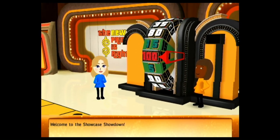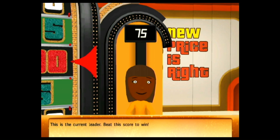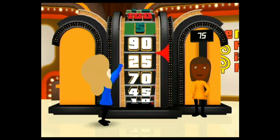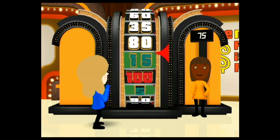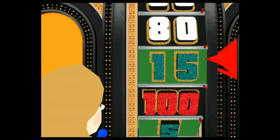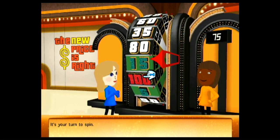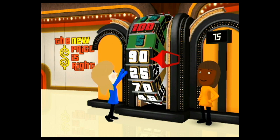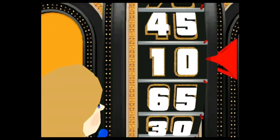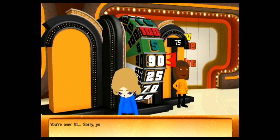Welcome to the Showcase Showdown! You'll spin the wheel. Be careful though, if your total is exactly $1, this is the current leader. It's your turn to spin. $15. Your result is lower than the leader's. You have to spin the wheel again. It's your turn to spin. $90. You're over a dollar. Sorry, you won't go to the showcase.